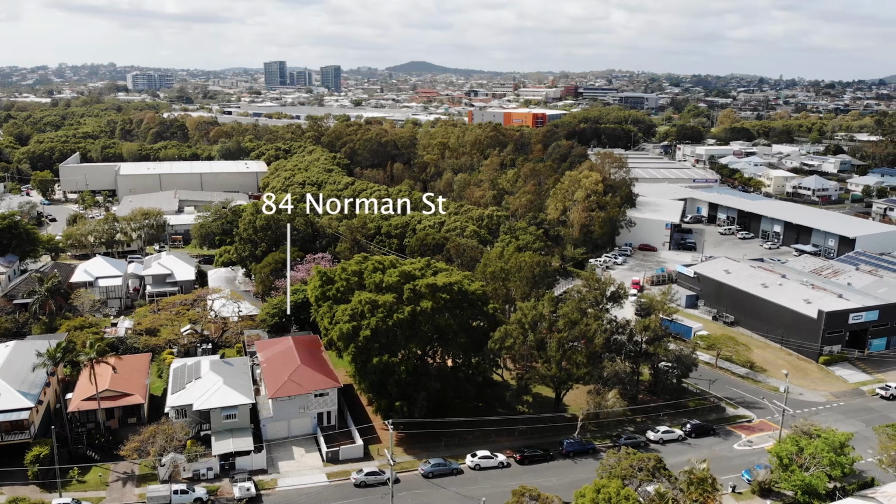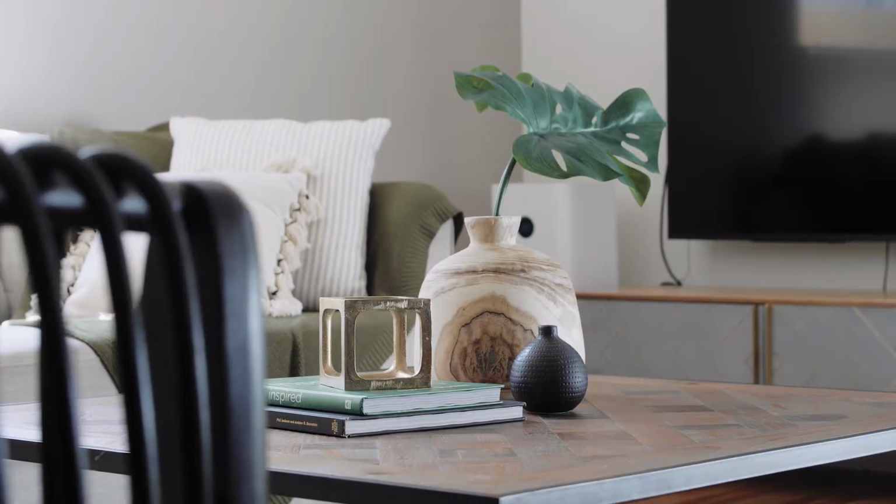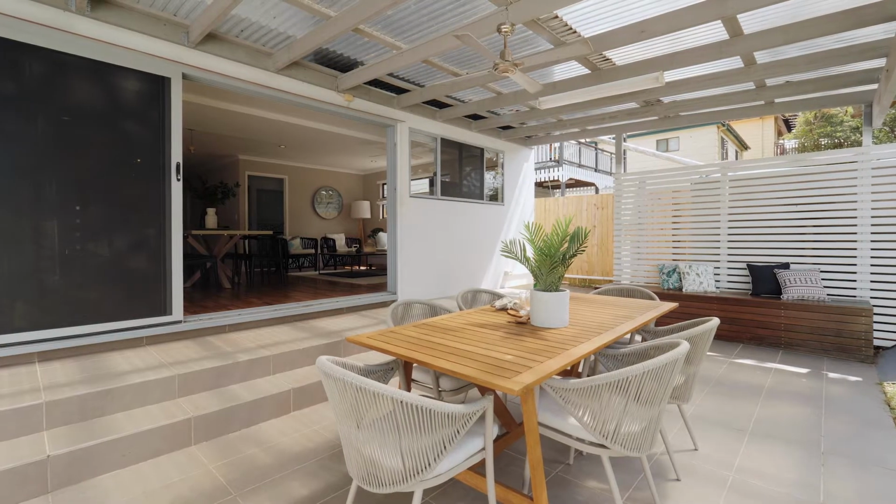Tucked in a prized position adjoining parkland, this fabulous family home offers lifestyle and convenience. I'm Jessica, and welcome to your new home.